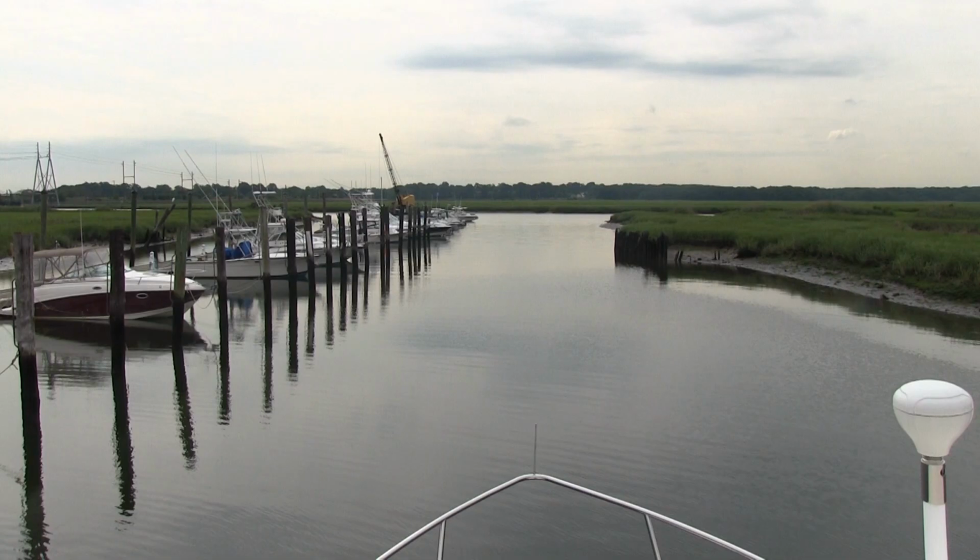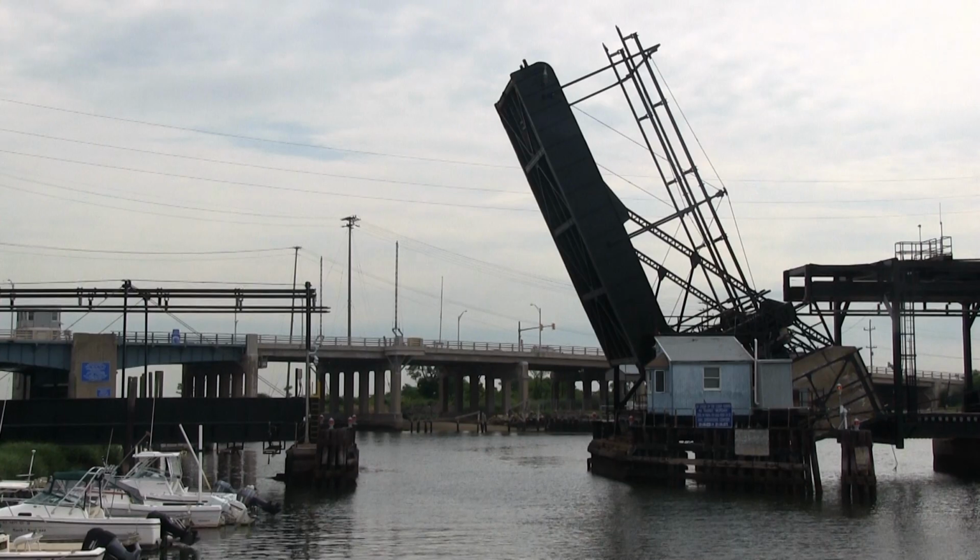Well, here I am riding along with Bill Schultz and his wife, and we're leaving Lockwood Boatworks in South Amboy, New Jersey. And this is Morgan Rail Bridge, which has to be open so we can pass. All of the Jersey Coast trains pass over this bridge.